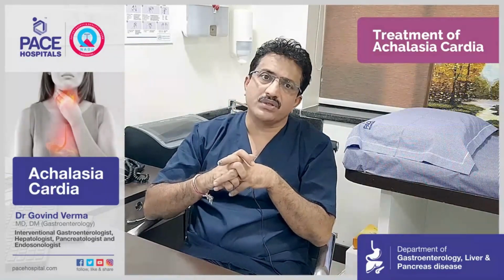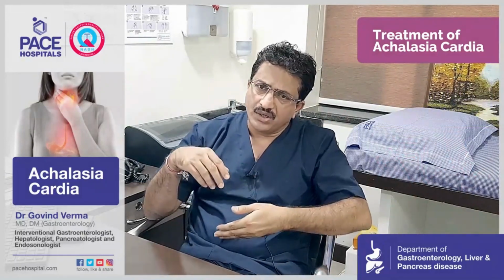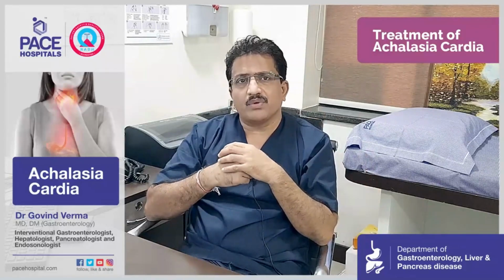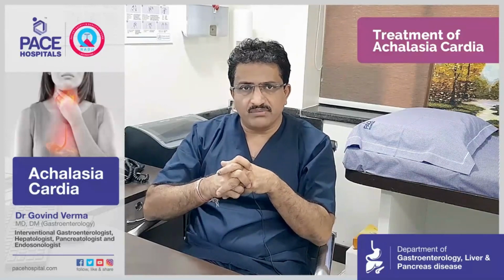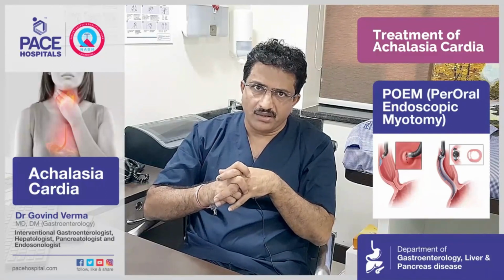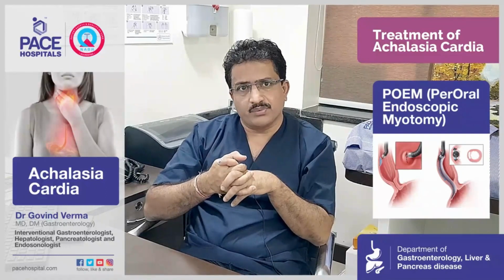But what about those patients who have type 1 and type 3, where the longitudinal muscle is completely involved? In that case, the laparoscopic approach may not be that useful. In that case, a new modality of treatment has come, which is called POEM, per oral endoscopic myotomy, wherein with the endoscope nowadays we can do a flexible endoscopic surgery.